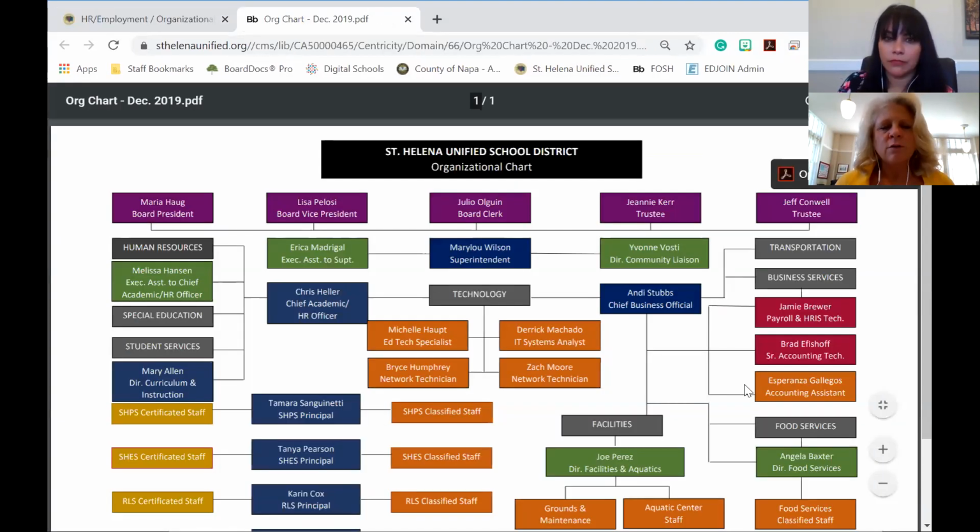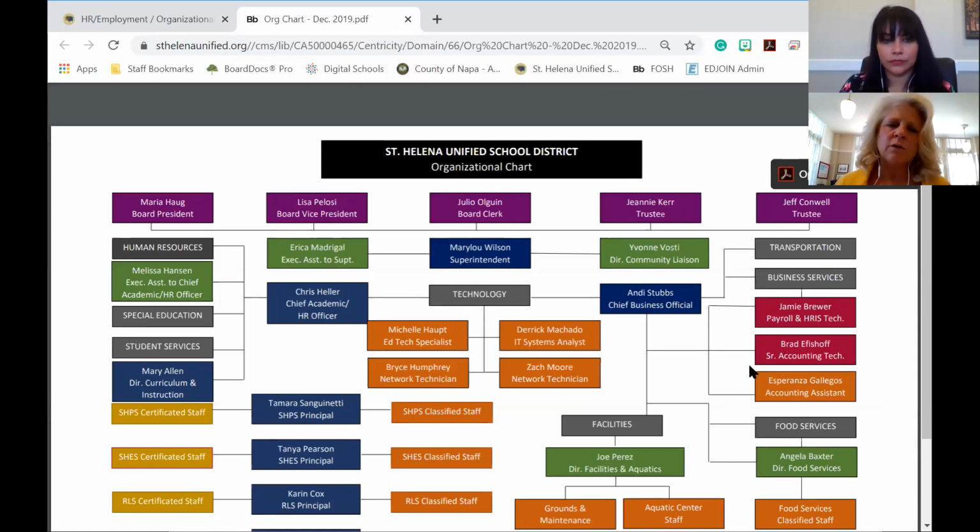the 5 of you have 1 employee, and that is the superintendent. So as a governing board, you're responsible for hiring the superintendent, evaluating the superintendent, holding the superintendent accountable for their goals and all of the board policies and the work of the school district.